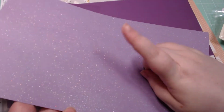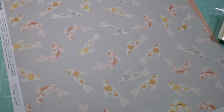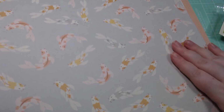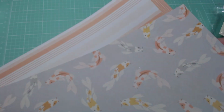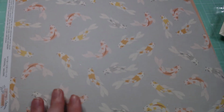I also picked up some basics, so this purple glittery cardstock. I've got a few scraps left here, and then also this plain purple from the Coordinations. It was a little bit more expensive, but it fit perfectly. I also got this set of paper that was for me because it was just so pretty. These koi fish. And then on the back is a peach stripe with a polka dot branding strip. So gorgeous. I love that collection.